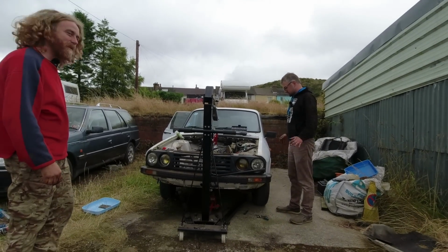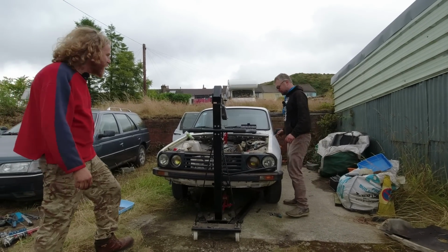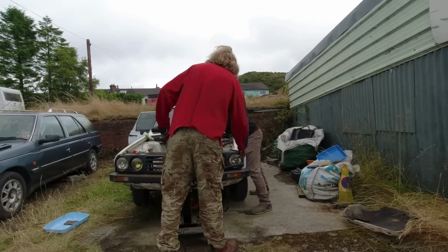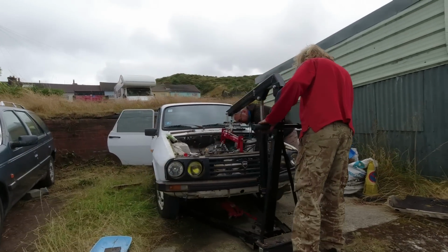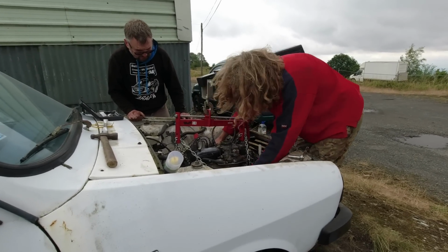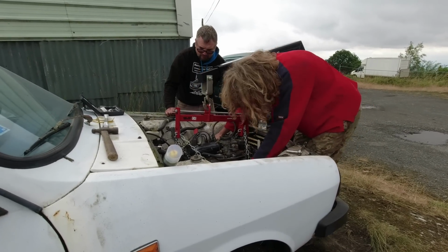Right, in theory, we're there. Or if we're not, we're very close and we're about to find out what we've forgotten. Oh, it seems very attached to the bell housing at the moment. Oh, it's coming. All right. Yeah, I can see separation, just not enough separation. I'm going to try pulling her up just a bit.